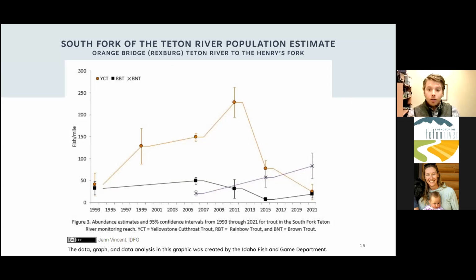There, they've only estimated 161 trout per mile total. Of those, 24 are Yellowstone cutthroat trout per mile. And what's really shocking, or maybe surprising, is that they estimate 84 brown trout per mile in that section of the river. As you can see in the graph, there's been a pretty tremendous increase in brown trout numbers, while we've seen a decrease in Yellowstone cutthroat trout numbers. That's a trend that FTR is really aware of and wants to ensure is not mirrored elsewhere in the watershed.